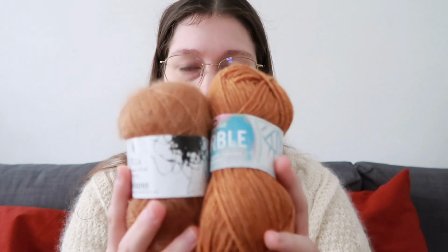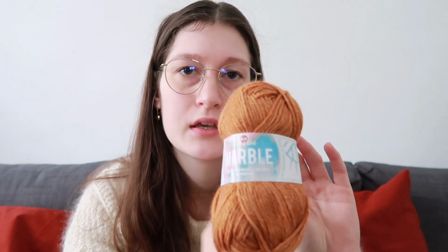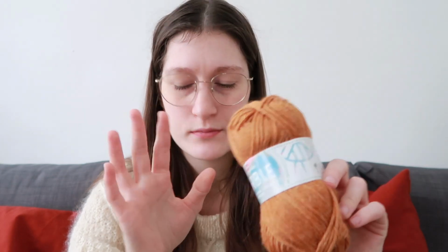caramel colour. So I've got these two yarns. I've got the marble from World of Wool. I got this last year when I was in the north of England, in Yorkshire. I actually went to their factory, which was pretty cool. So this is 80% merino wool, 20% silk in a DK weight, and you get 110 meters per 50 grams in the color sandalwood. It's a really nice light caramel color, kind of orange, but at the same time brown.